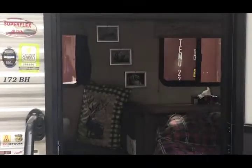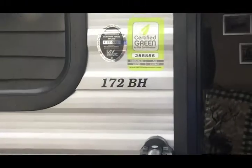All right, so as we step in, you'll see that we've done a few things to make this thing pretty and homey. There's the 172BH and all the stickers that your RV dealer sticks all over your new RV. This has almost a full queen bed in the front, which is way better than our last RV had. Lots of storage. I installed a coat rack first thing we did. None of these RVs ever come with a coat rack, but that's your TV backer with all your connections there.